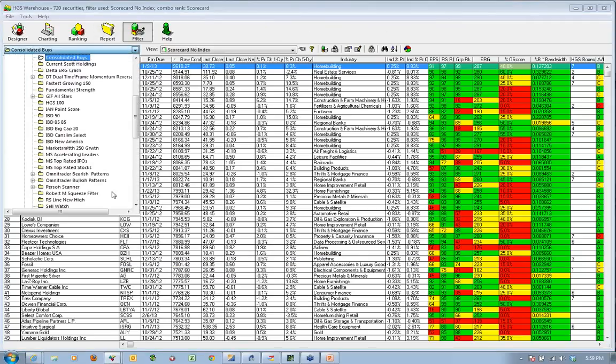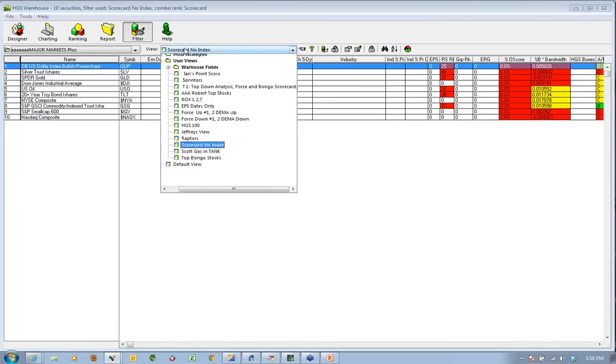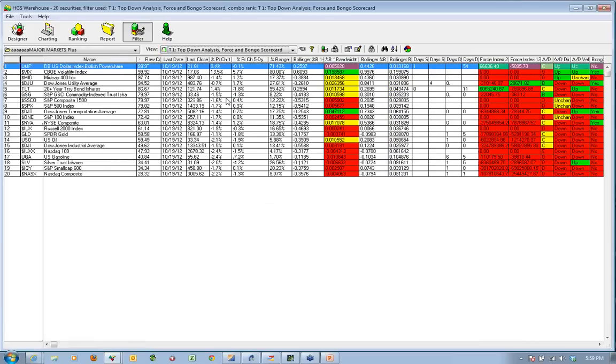So I always like to start in Ian and Ron's 3 big groups, Major Markets Plus. I like the top-down index because this has given me a 1, 5, and really 13-day technical performance, heavily weighted to the last day, but looking out beyond the tip of my nose and really giving me a picture over several days of the market to get my understanding of what I think is going on and whether or not I want to be going long or short.